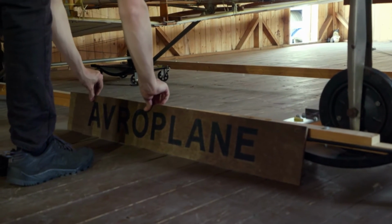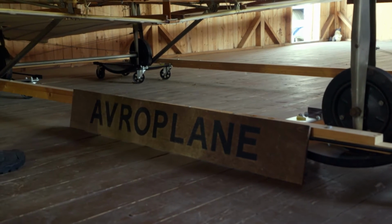It might be just as well Andrew's only cleaning it and not taking it for a test flight today. Should we get the doors open then? Yep, that sounds like a great idea, Andrew.